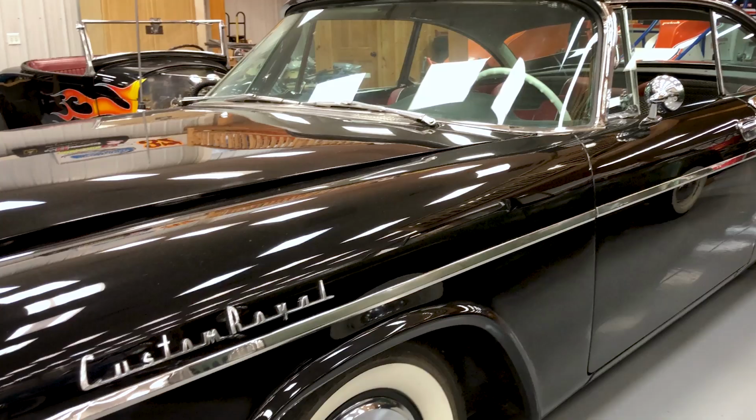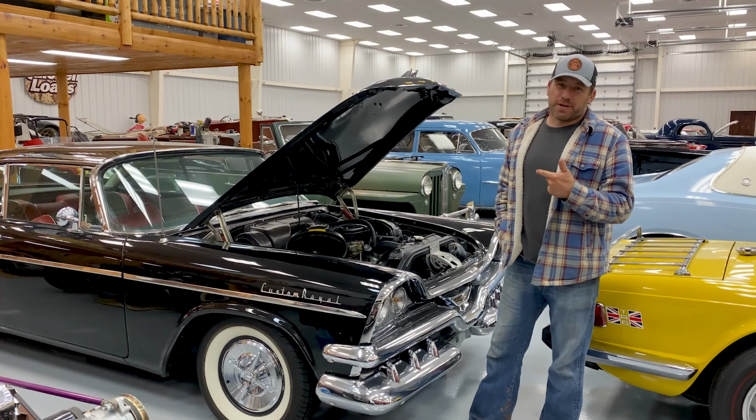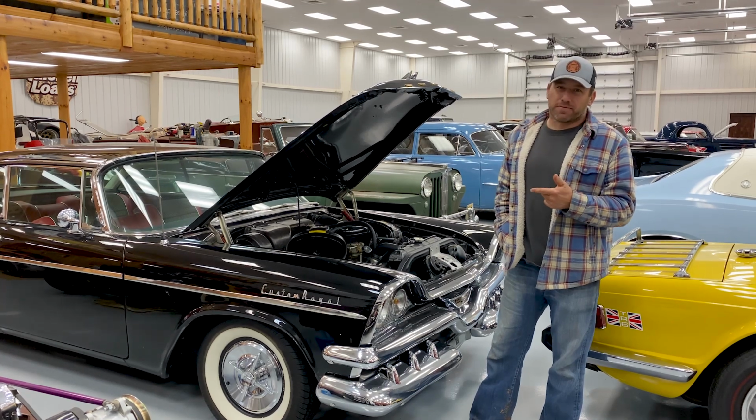The cool part was it was owned by an old lady. So this car is like the original grocery go-getter, hot rod, old lady's car from back in the 50s.